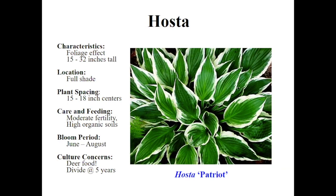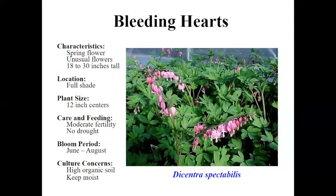They need to be divided every 5 to 6 years. The only problem is it's deer food. The deer love them, so get some of that taste repellent on them. It might help deter them. That's the only real drawback of hostas.